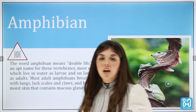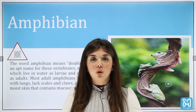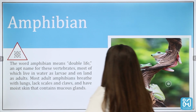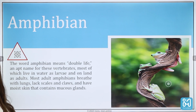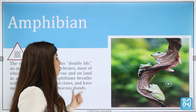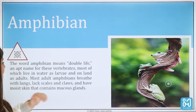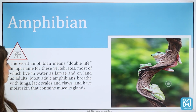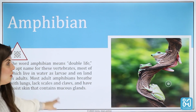Amphibian, it has a double life, on earth and in water. Amphibian is the name for these vertebrates, like these cute frogs. So amphibians can live in both water and on land. Most amphibians breathe with lungs, lack scales and claws, and have moist skin that contains mucus glands.